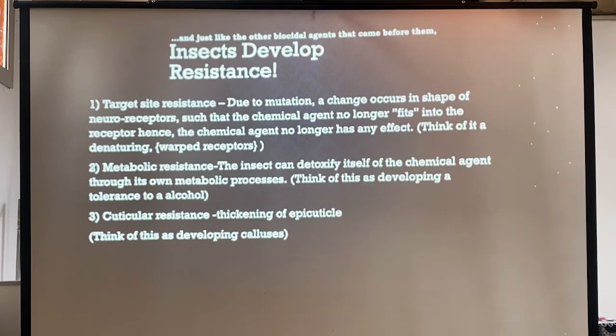And as many of you know, whatever we throw at them chemically, insects are pretty creative in developing resistance. They do cuticular resistance. It's a lot like developing calluses, like if you play the guitar or you touch hot things. First it burns you, but if you do it enough times, you develop calluses. For an insect, that's cuticular resistance. Metabolic resistance: think of it as developing a tolerance to alcohol, where it takes more and more of the chemical agent to do whatever it is designed to do. Target site: we're talking about mutations here, where it'll change the shape of the receptor so the chemical agent doesn't fit that receptor anymore, so it doesn't hurt the insect. Slide, please.